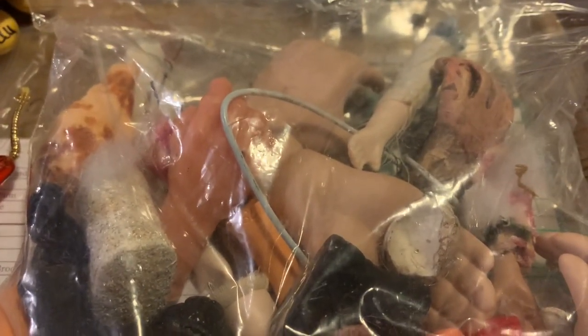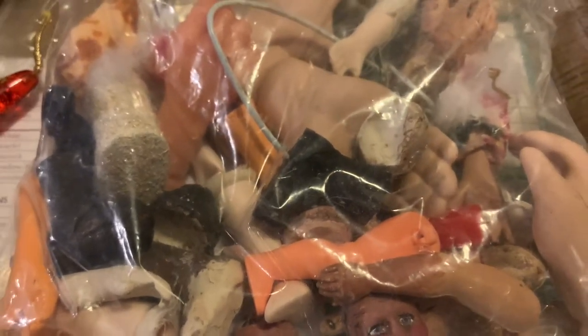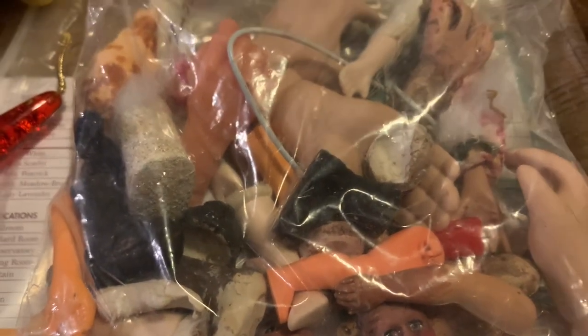And look at this. Here is a little scary assortment of odd legs and hands and doll heads. I'm going to find a really cool jar and put them all together in there and sell that for a Halloween decoration. Isn't that cute? Because you know me, I love mystery jars, and it would just be cool to have a haunted one.